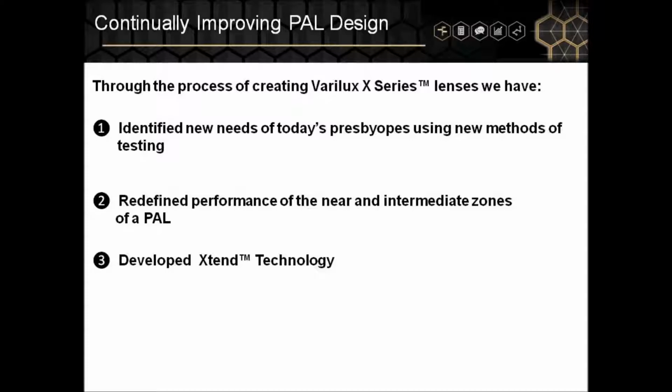Some things that we're going to be covering today is that, one, we've identified new needs of today's presbyopes, and we've used a variety of advanced technology for testing and looking at ways people's vision is working. Also, we have redefined the performance of the near and intermediate zones of a PAL. We're looking at this completely differently, and I'm excited to tell you how. And our new technology called Extend, and we're going to get into the details of how that works in the patient benefits.